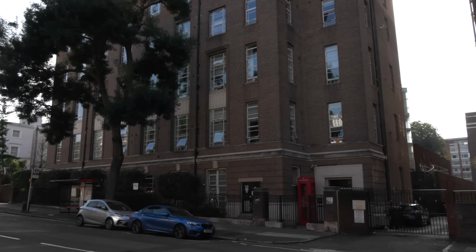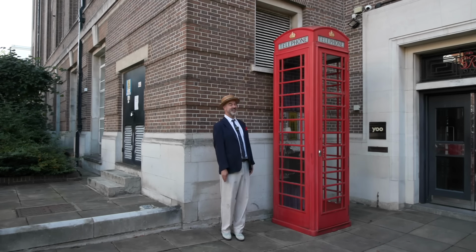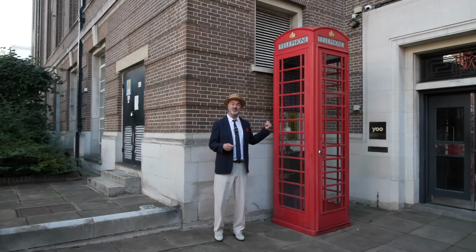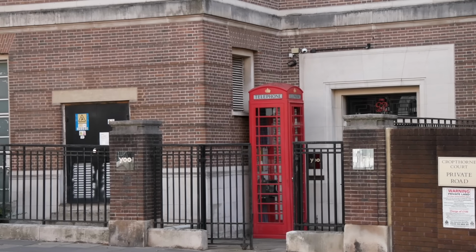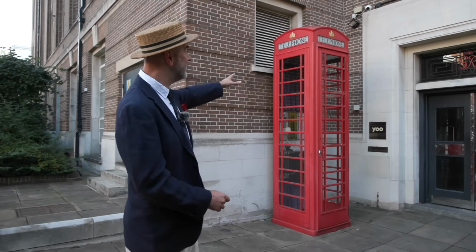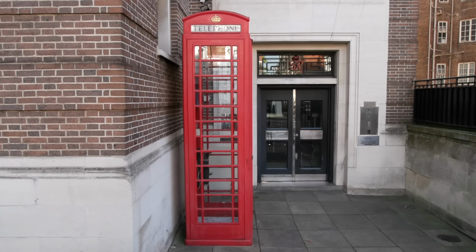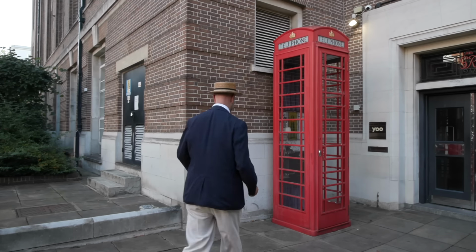Just opposite there is the tallest phone box in London, look. What's nice about it is that this was originally the telephone exchange, I think. And so this isn't actually a real telephone box, it's an art installation by a guy called Philippe Starck. He put it there when they transformed it into, you guessed it, flats in 2004. I've got a feeling it's been made especially for me. It's fantastic.